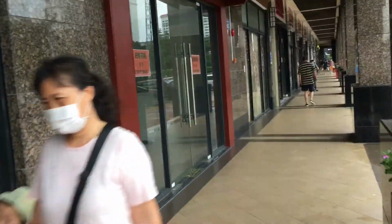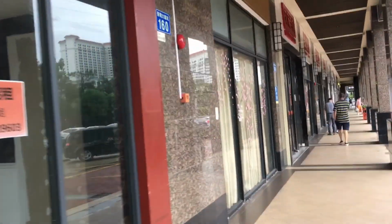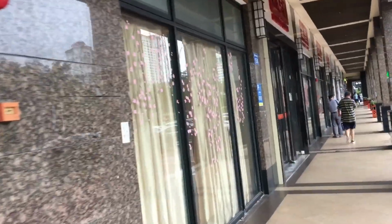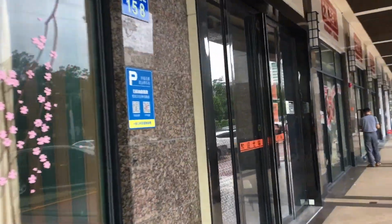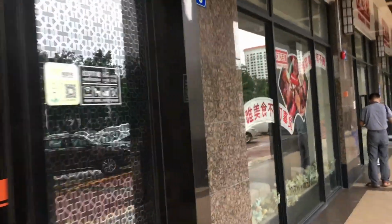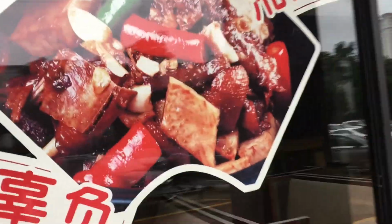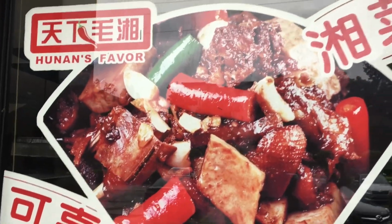Another shutdown restaurant. More shutdown restaurants. Always shut down restaurants. Everywhere you go, shut down restaurants. Yep. They had spicy food here. Hunan food. But it's gone.